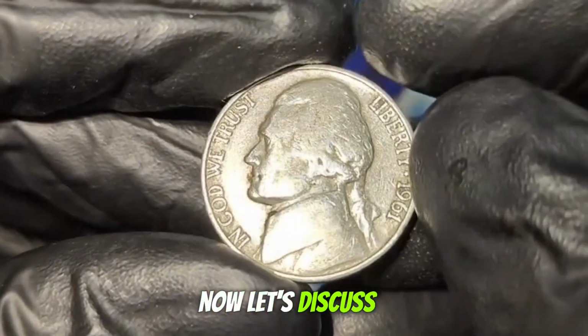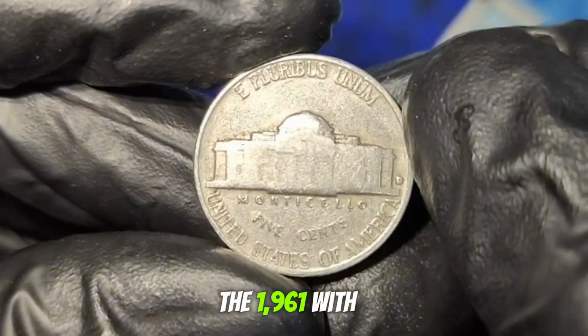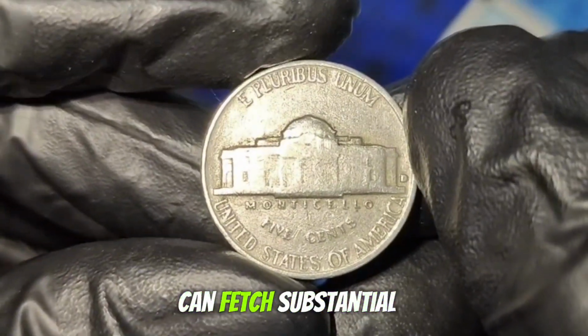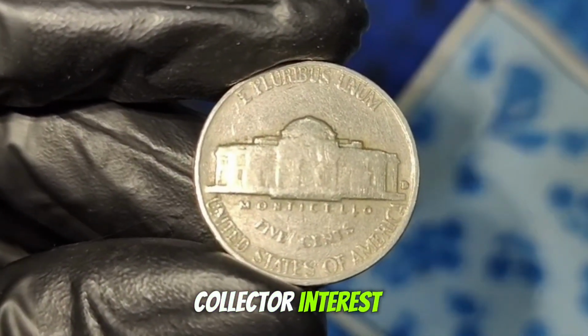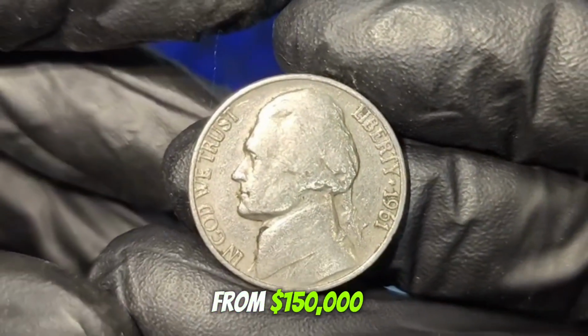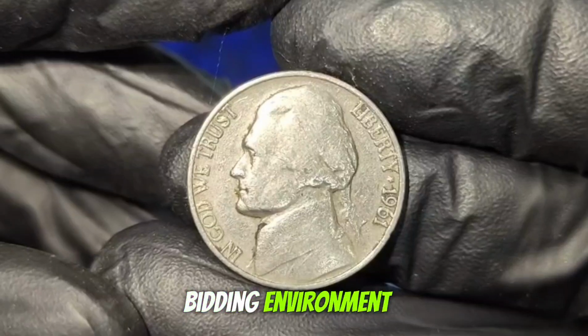Now, let's discuss the current auction market. As of today, the 1961 D Jefferson nickel in extra fine condition can fetch substantial bids. The value fluctuates based on demand, grading, and overall collector interest. Today, auction results show that this coin can range from $150,000, depending on its specific characteristics and bidding environment.